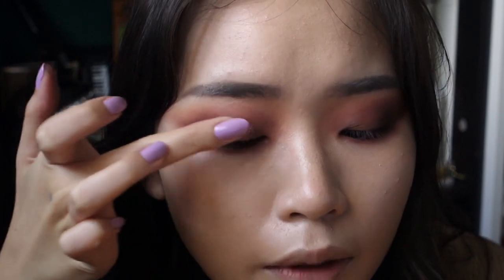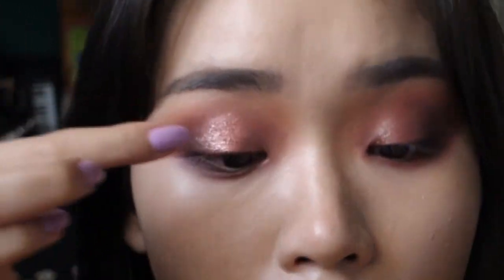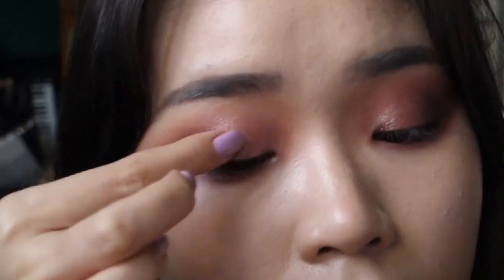Tapping it onto my eyes first. Take a clean finger. I use my index and just kind of blend out the sides into the shadow that you created with the darker shadows. Sort of layer the whole thing over, but you want the main concentration to be in the center.